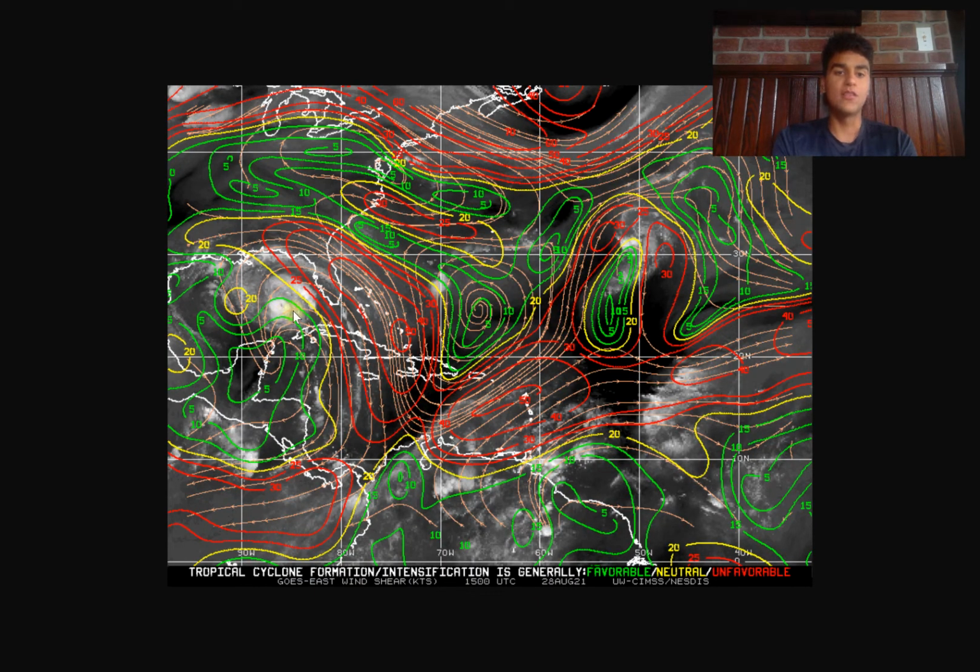So if we were to take a look at the current wind shear map in the upper levels of the atmosphere, you see that right now the center of circulation is under very light wind shear, where the upper level winds are currently only right around 5 knots, which is very light, and it's more than sufficient for this storm to undergo rapid intensification just before it makes landfall.